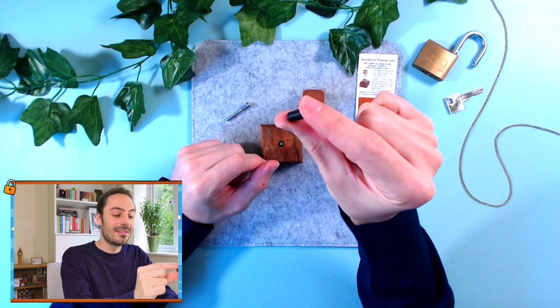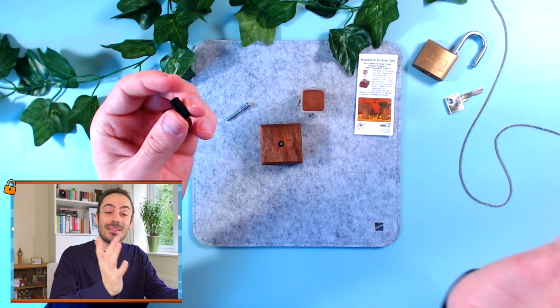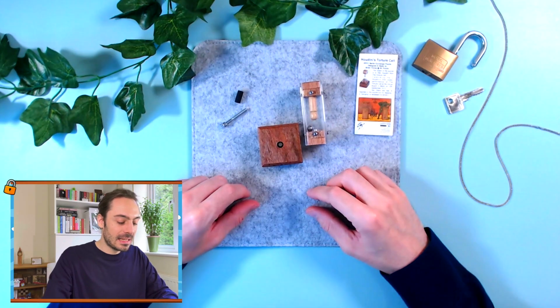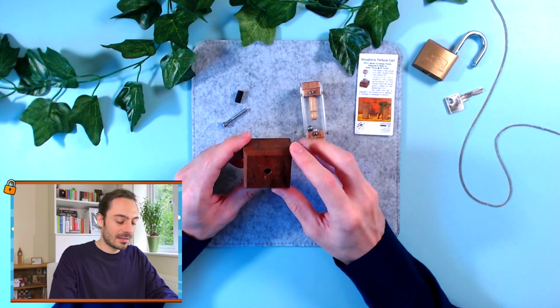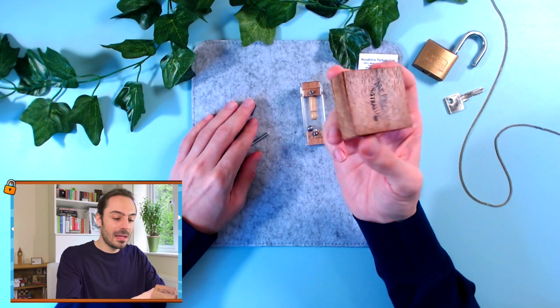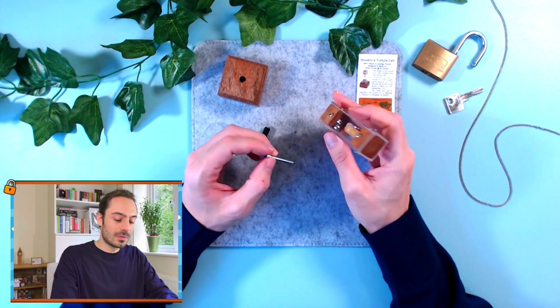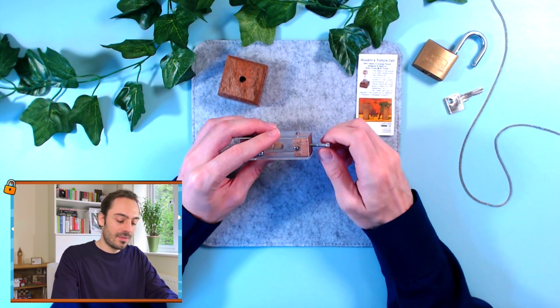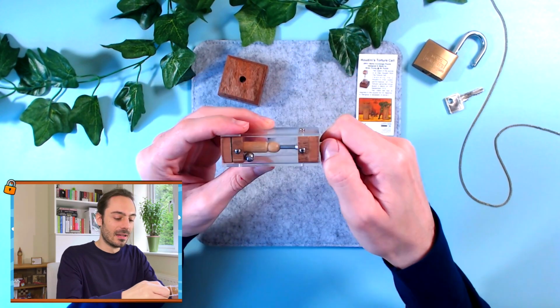What do you think? Is this thing part of the solution? That would be very interesting, but we never know with Brian Young. Then we already have some tools that we can play with. We have a base with a magnet, but maybe we will need to use later, and this screw. So obviously now we can screw this a bit more, and let's see what will happen.